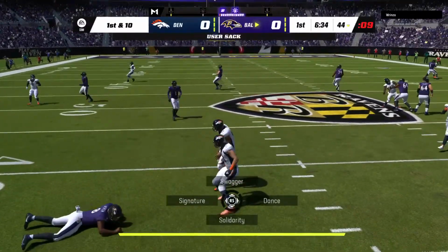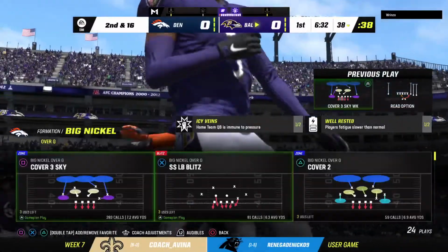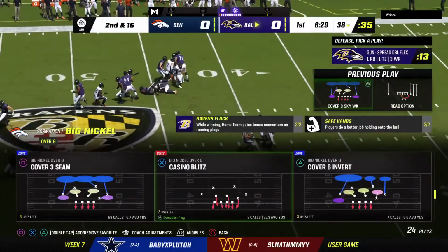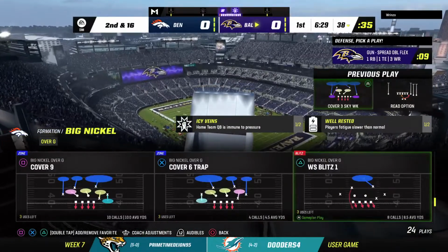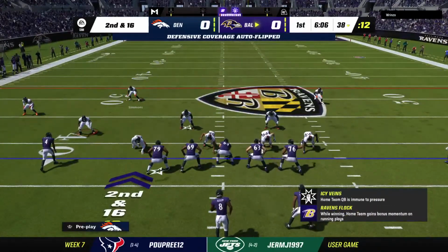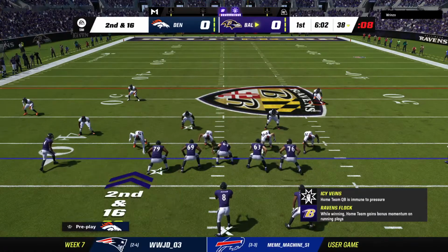And not wanting to take a shot out of the pocket, he tucks it and goes down. He couldn't get rid of it. He takes a sack for a loss of 6 to bring up second down. This defense is a difficult one to prepare for, one of the best in the league. They'll come at you from all angles, and they did a nice job there stopping him for a loss. So a nightmare start to the drive as they're already staring at second and long.